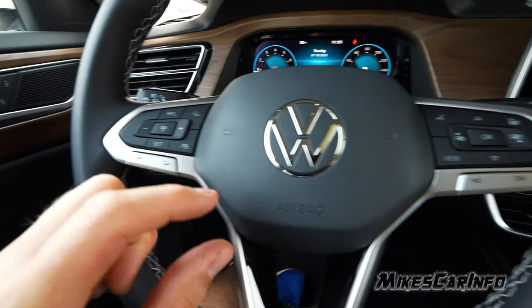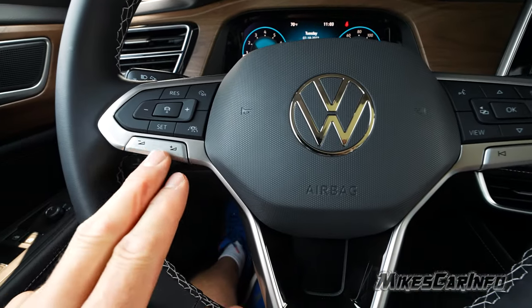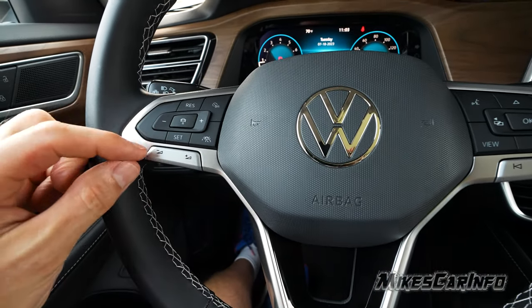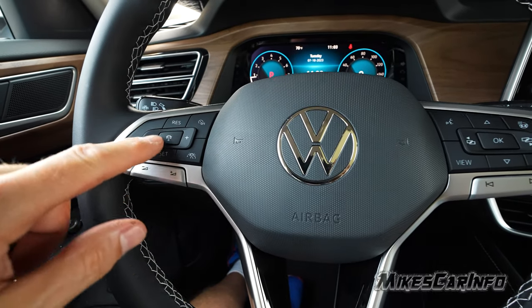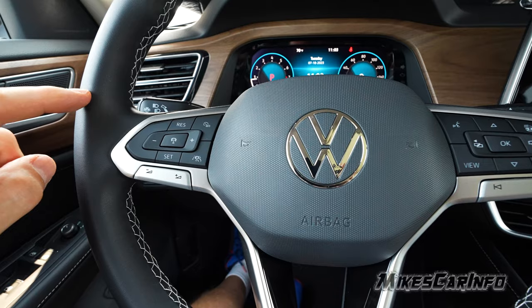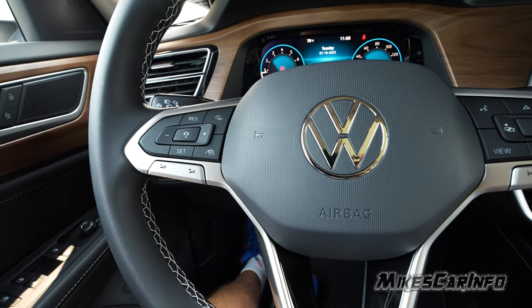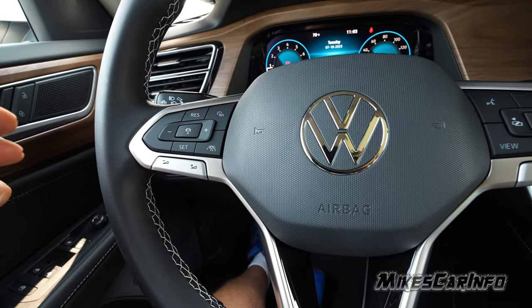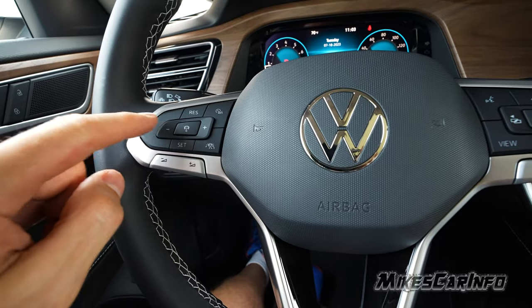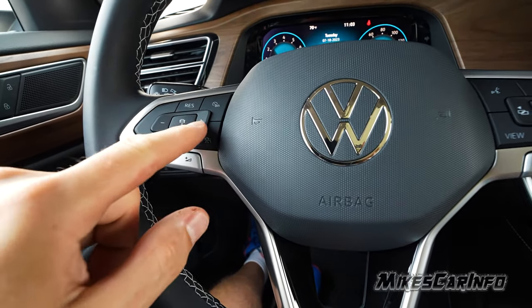So here on the left side, you can see it has the volume for the radio. This bottom portion is kind of separate. So this is the radio here. Change the tracks and do your volume for the radio here. Right above it is the cruise control. So once you turn it on, you can set, resume, cancel, just like a normal one, but it also has the adaptive cruise control in which you can set the distance between you and the vehicle in front of you. You can increase or decrease the distance here, but this is to change the speed once you set it.